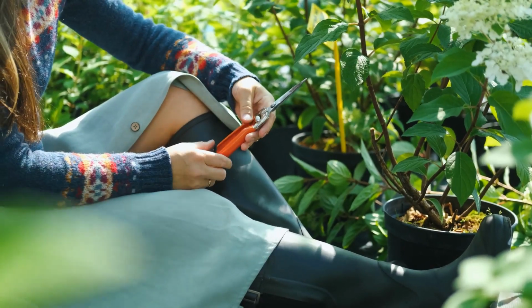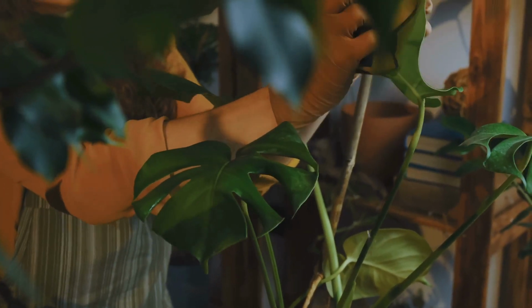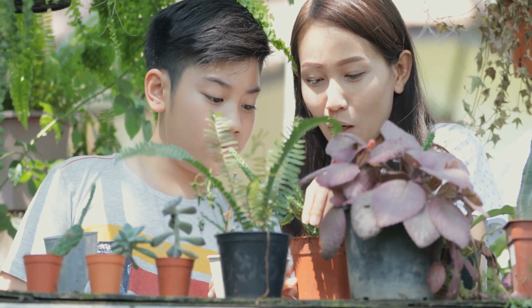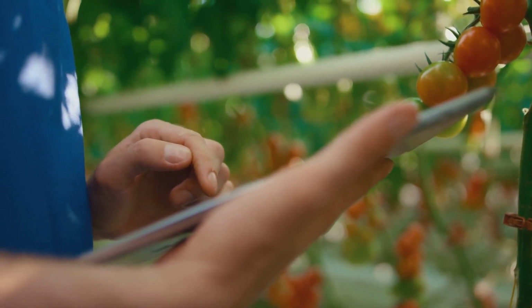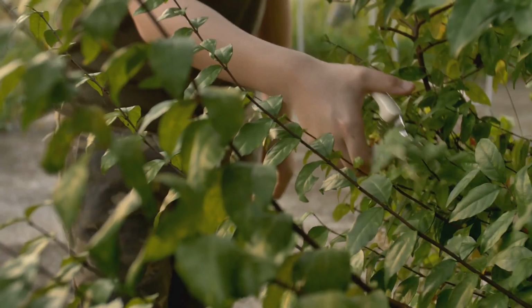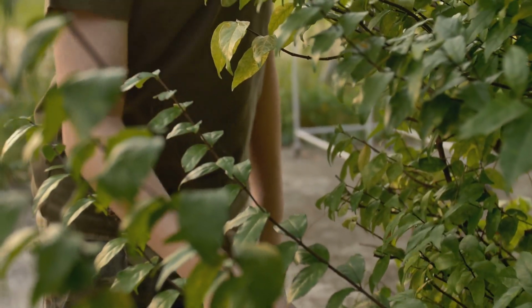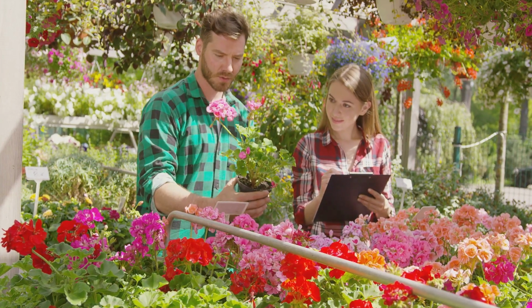Before you grab your shears and start snipping away, it's crucial to understand the specific needs of each plant in your garden. Not all plants are created equal, and what works for one might harm another. Begin by identifying whether you're dealing with a fast-growing or slow-growing plant. Fast growers, like many herbs and vines, require more frequent trims to keep their size in check. Slow growers, such as certain shrubs, can go longer between pruning sessions.